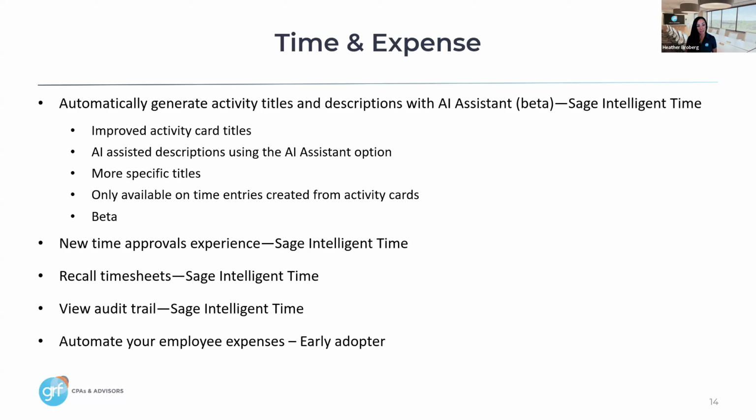The functionality for the expense automation allows users to email their expense receipts directly into Sage Intacct. Sage then leverages AI, just as with the AP automation functionality, to read the expense receipts, extract all of the related details to be included on the employee's expense report. And then all of the images, of course, that were emailed in will be saved to all the lines of their expense reports.